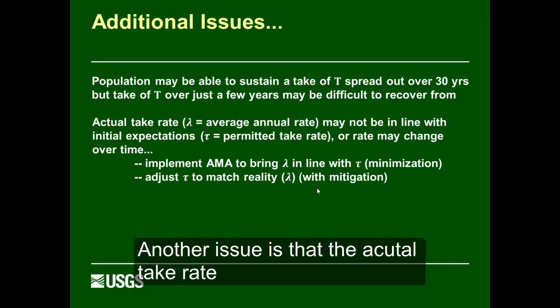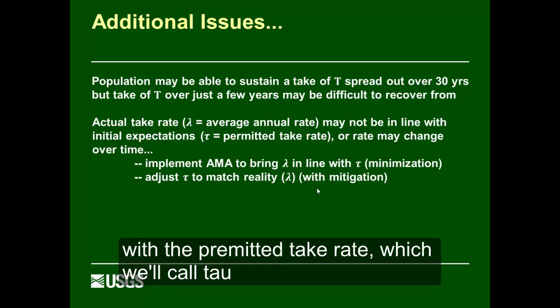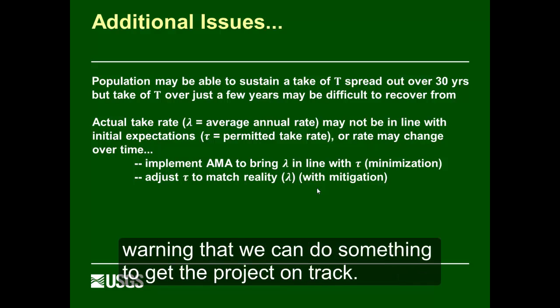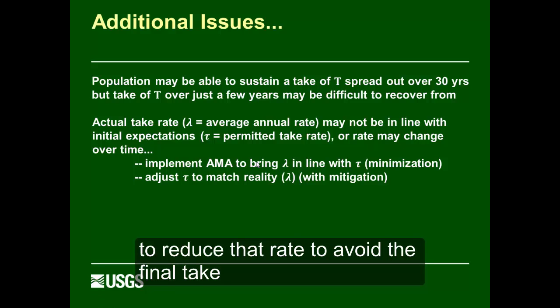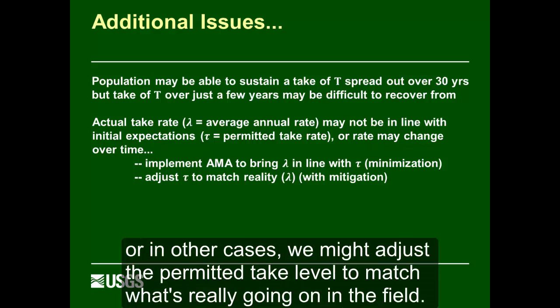Another issue is that the actual take rate, which we're going to call lambda, may not be at all in line with the permitted take rate, which we'll call tau, and we may get a signal of that very early in the project and have warning that we can do something to get the project on track. So if the take rate does look higher than the permitted rate, we can implement some sort of adaptive management to reduce that rate to avoid the final take rate exceeding what's allowed from the permit in the end. Or in other cases, we might adjust the permitted take level to match what's really going on in the field.